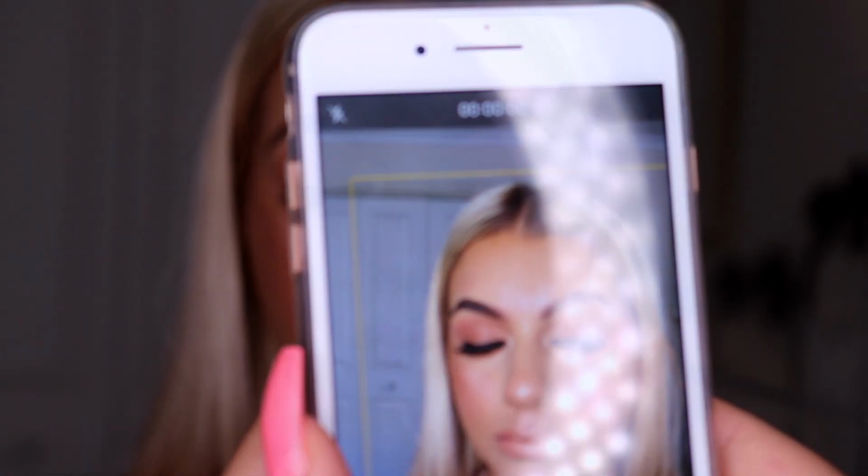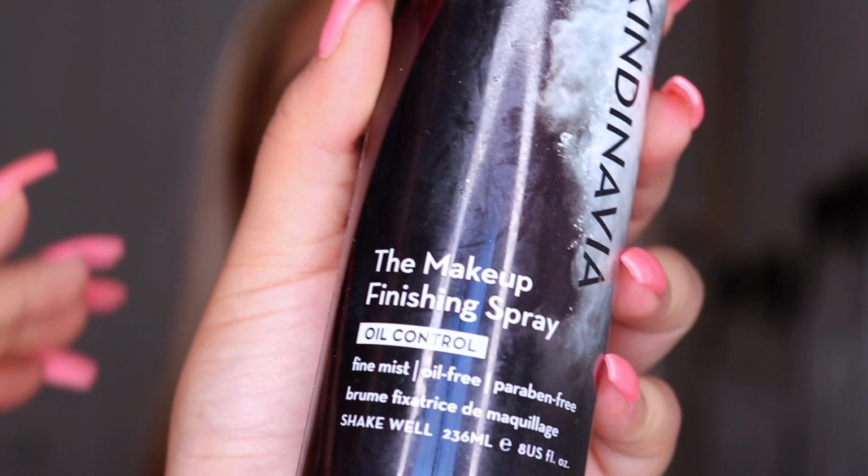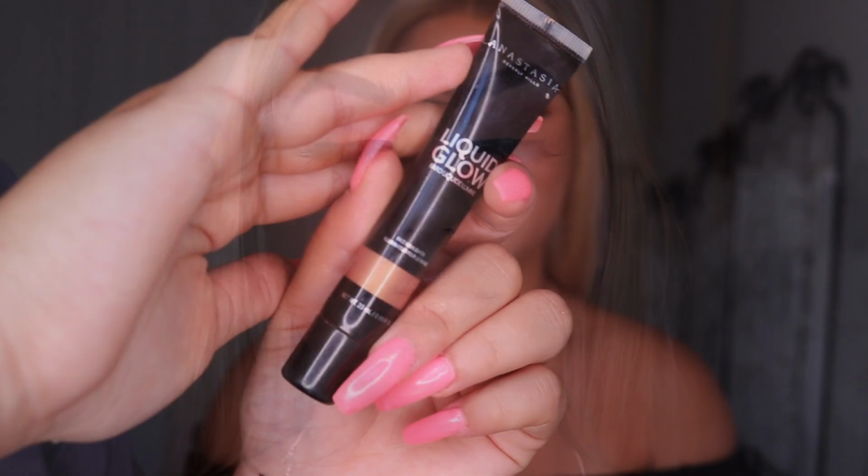And then next, after the lips, I'm going to be applying some gloss. This is, pretty sure, Fenty Diamond Gloss Bomb. Is that what it's called? Yeah, Diamond Milk. That's what it's called. And then to set the face, I'm taking the makeup finishing spray in Oil Control by Skindinavia. My gosh, I can't talk. And I'm spraying this all over her face and fanning it down.